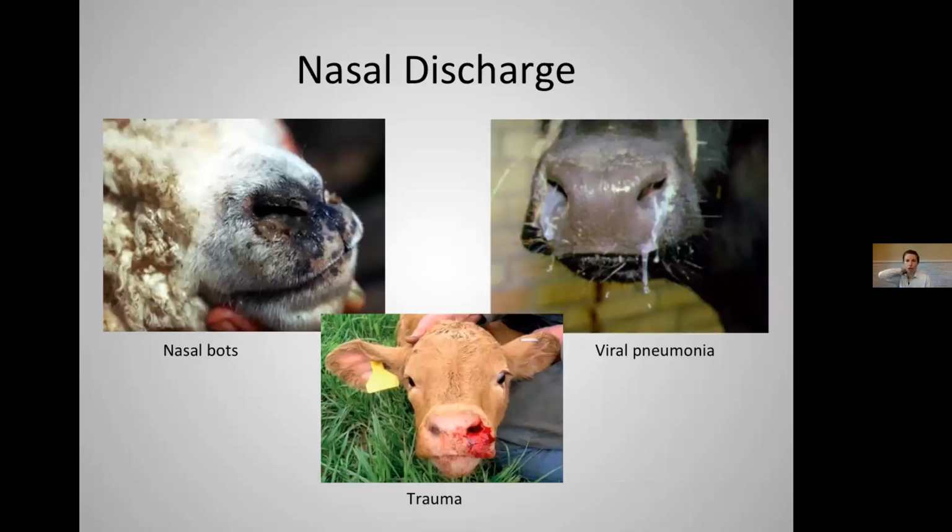I didn't really go into respiratory diseases a lot, but I just wanted to touch on a couple things that we could be looking for. So nasal discharge, whether that's blood or more like goopy, snotty noses, could be a sign of trauma, pneumonia, whether it's viral pneumonia or bacterial pneumonia.